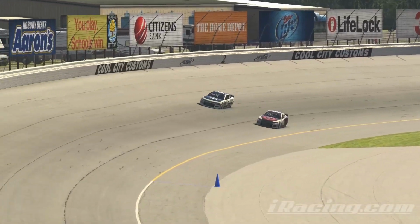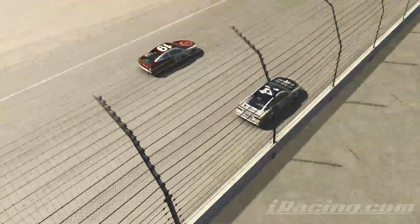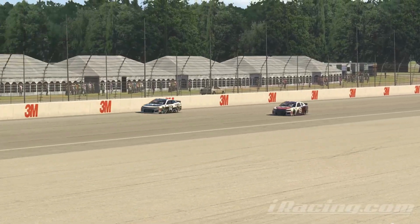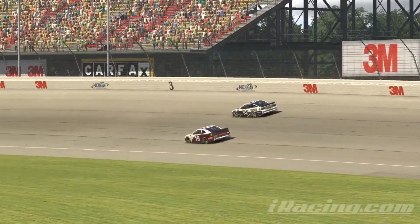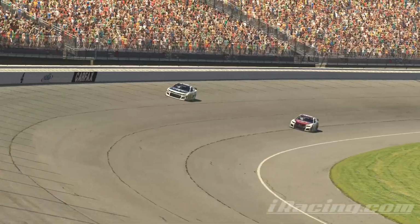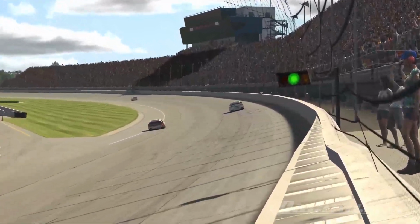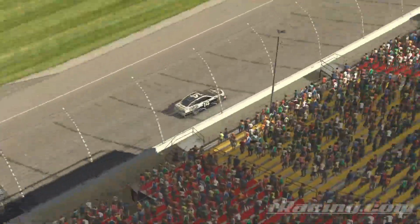Now we're looking at a battle between Robert Tracy and Ryan Taylor. Tracy initially able to get the momentum. Taylor able to get the inside. But like I talked about before, that outside groove has a lot of momentum coming out of the corner.